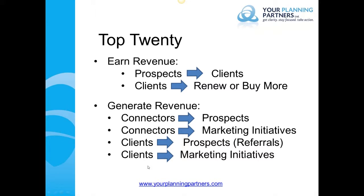Also, revenue generators are your clients. It's amazing to me how often we forget that our clients will send us prospects and give us referrals if we ask. They already know and love us and know the value we bring. So you may have some clients on your list. And your clients can also help you execute your marketing initiatives because they know other people like themselves.